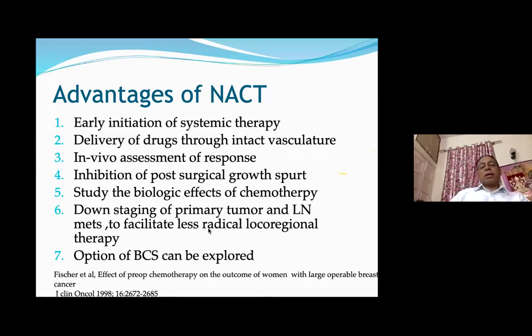But if there is perinodal spread, soft tissue deposit in the axillary specimen, then you may have to give post-op radiotherapy. Okay. And neoadjuvant chemotherapy certainly offers the choice of breast conservation if the lady desires it.